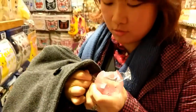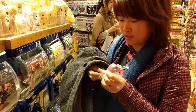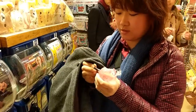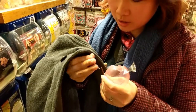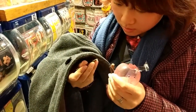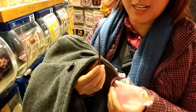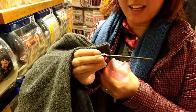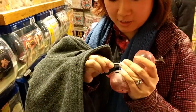So, you can assemble it. Match the groove. There you go. Ta-da! Cool. It's actually got pretty good detail to it. Yeah, it's so tiny.